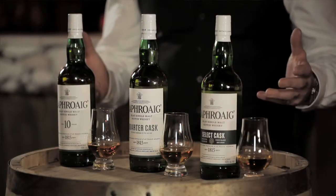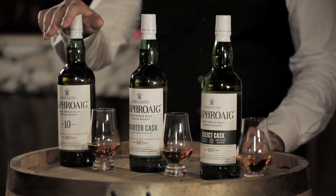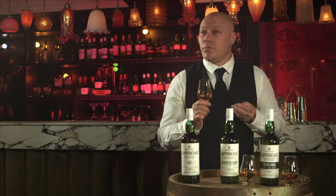Let's talk about the family of Laphroaig, starting with the iconic 10-year-old. The 10-year-old is aged for a minimum of 10 years in an ex-bourbon cask. It has an extremely smoky flavour profile, very, very salty, and it also has a slight iodine, almost disinfectant note to it.